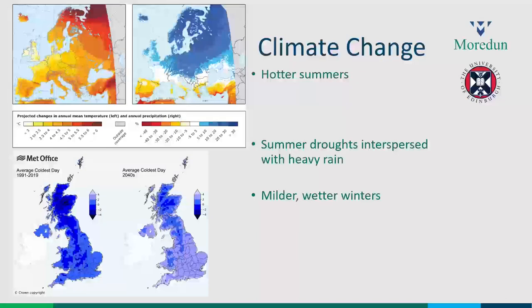So what are we seeing with climate change? What are we anticipating? I'm sure after recent weather events that we've had and summers we've been through, these are events that we're already starting to appreciate are happening now. But in general, we're expecting and experiencing hotter summers, summer droughts interspersed with very heavy rain, and milder, wetter winters. And you can just see these in predictions from the Met Office and the European equivalent on the right here.